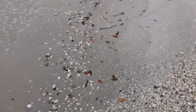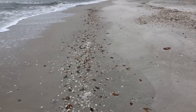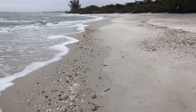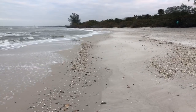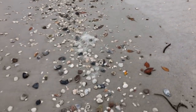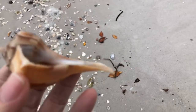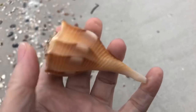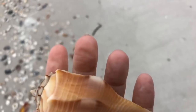Water temperature is still around 73 degrees. Nice whelk down here. Let's see what this lightning whelk looks like. Oh yeah, that's a pretty nice lightning whelk there. Got some really nice colors on it. Nice lightning whelk.